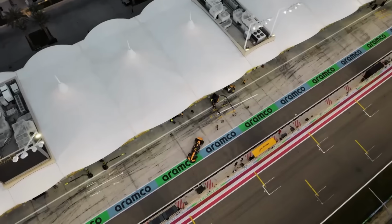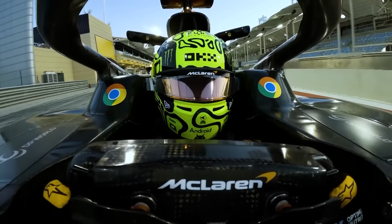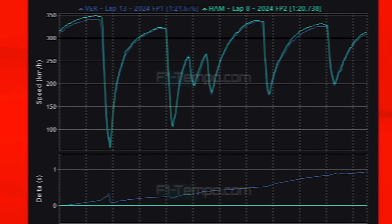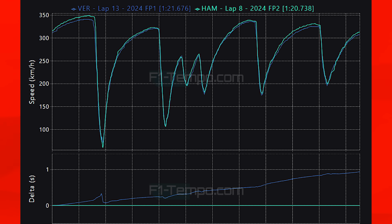It looks as though the grip might not be as high as what they were expecting, which could lead to a large amount of circuit evolution between now and the Grand Prix. Speaking of the evolution, let's now compare the fastest laps from FP1 to FP2.